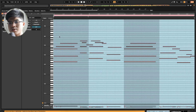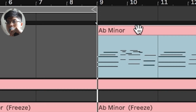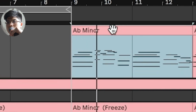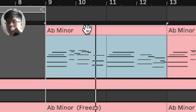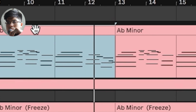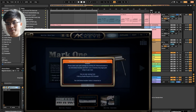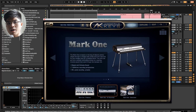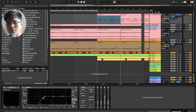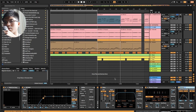So this is my chord progression. If you want to copy it, go ahead. I picked the Addictive Keys Mark 1 Warm, cut the lows off, and put delay, phaser, and a reverb on it. Without these extra processing, the piano would sound like this.